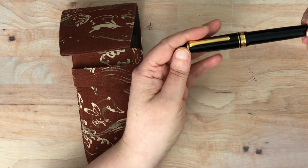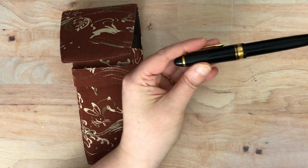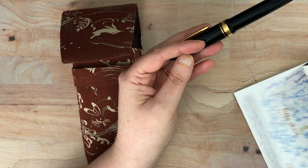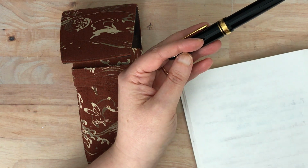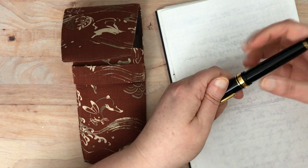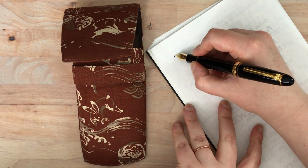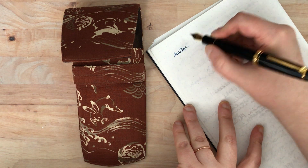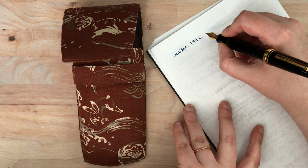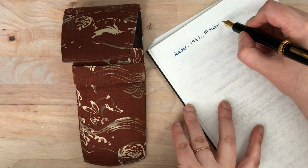So this is the Sailor 1911 large, and I still have the same ink in here. I'm going to try and find a blank page in here that I can do some writing samples on. You're going to see some bleed through from the prior page, but I'm trying to use every single page of this notebook. So this is the Sailor 1911 large with a medium nib. And I still really, really love it.